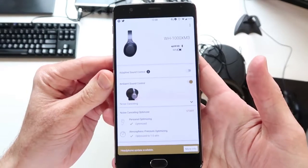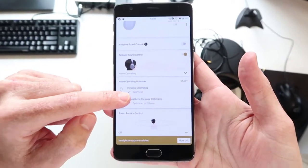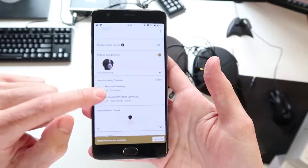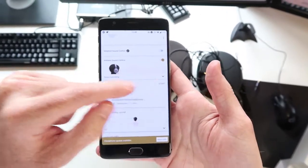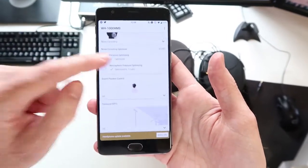Hopefully you can see it reasonably well here. So these are your options. This is really difficult with the camera. I can't really do it. You can change how much ambient sound you want in or not. I just don't like the ambient sound. You can do the optimizer.